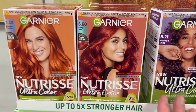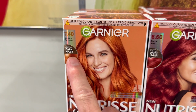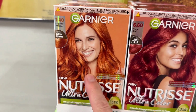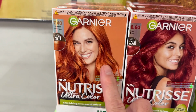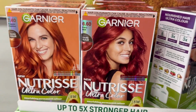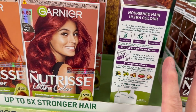And these are slightly more intense results. Interesting, it says visible even on dark hair. That's a kind of clue to the fact that it might have quite a high peroxide level in it and ammonia content in order to get the lift. But I wanted to just go through the side of this box, just very briefly, because it might be helpful.